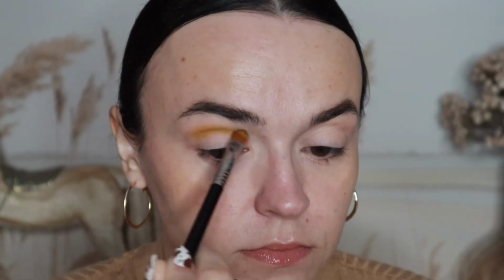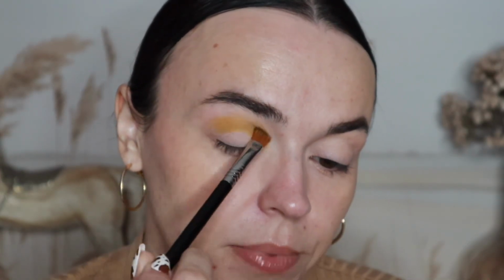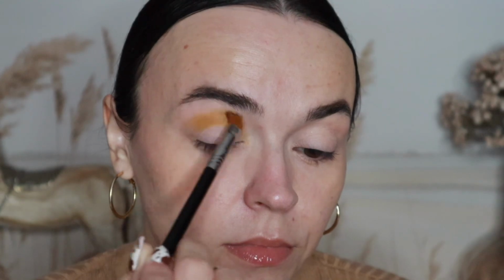So I'm going to take my Sigma E54 and I'm going to go into the shade Mythology. And I'm going to start applying that into my crease. I think this is the last random generated palette I'm going to do. I think I might pick my own palette tomorrow, because there was one palette I was hoping that this week it would pick, and it hasn't picked it at all, so I think I might just pick my own tomorrow. Okay, I'm just going around that shade with this Rare Beauty concealer brush. There's nothing else on this brush, just whatever was left of my setting powder.